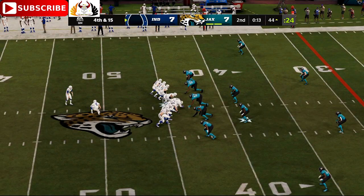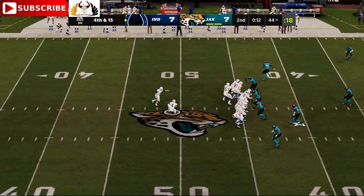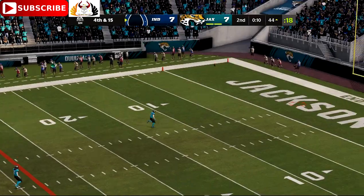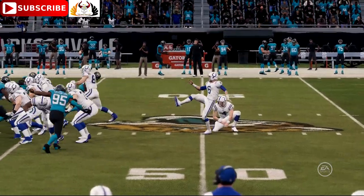So on trots the field goal unit, and wow, this is going to be a challenge here. And this will be spotted on the other side of the field. It's a 61-yard attempt. And this one will not get there. It's off to the left anyway. It's no good, and this game will remain tied here in quarter number 2.